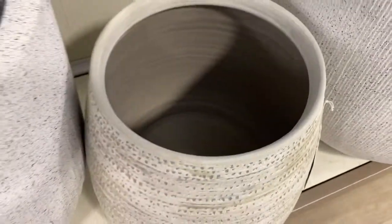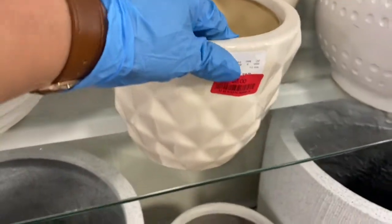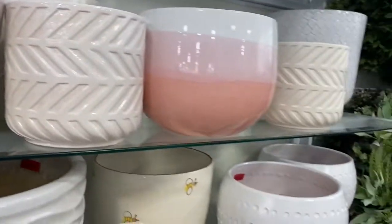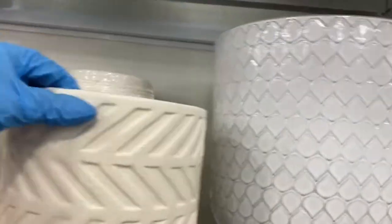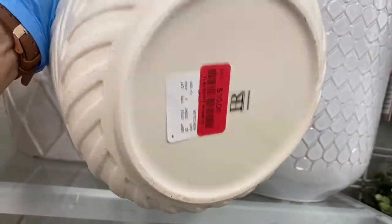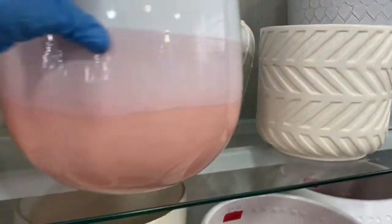And then you have this one. Let's see. Oh my God, it says Portugal and it's huge. So these pots I can't really move. This one here was marked down to $8, guys. And look at that one. I can't reach that one to see the price, but then you have these over here. Let's see if these were marked down. Yeah, this one was marked down to 10. Then you have that one back there, and then you have this one.